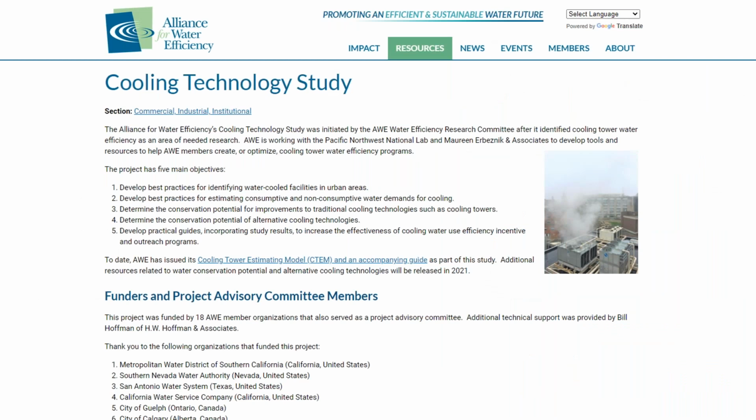So this is the Cooling Technology Study webpage on our website. It is located in our resource library in the commercial, industrial, and institutional section. And this is where we will post updates on the site. But I want to touch on the 5 main objectives of the study that you see there near the top of the page. And it's to develop best practices for identifying water-cooled facilities, as well as developing best practices for estimating the consumptive and non-consumptive water demands for cooling.